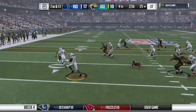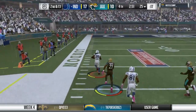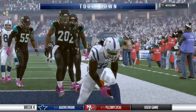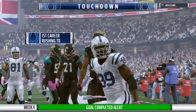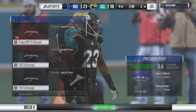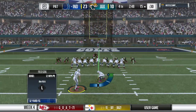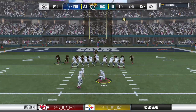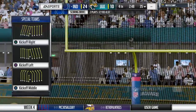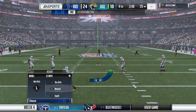And now here's a carry heading left. And some room to work. Touchdown, Indianapolis. Keith Marshall with his first career NFL touchdown. And the Colts are able to grow their lead. And that run massively increased his production in this game, and now he's over 100 yards. And break out your calculator, partner, because his yards per carry went up significantly, right? Big-time jaunt all the way to the end zone.